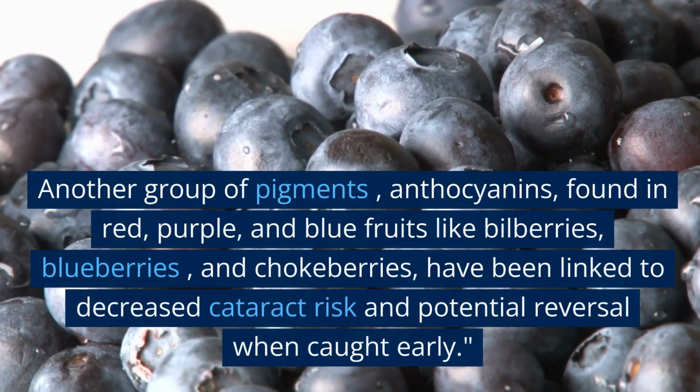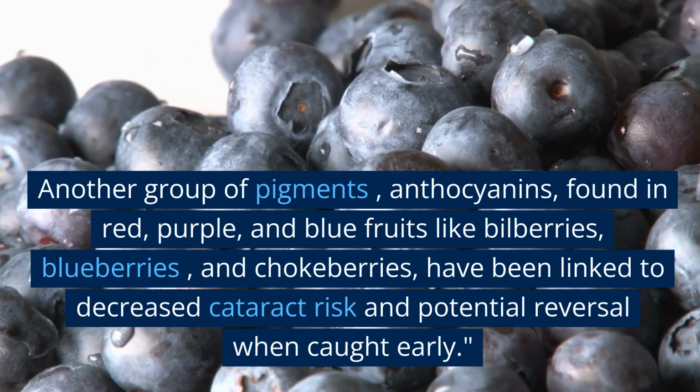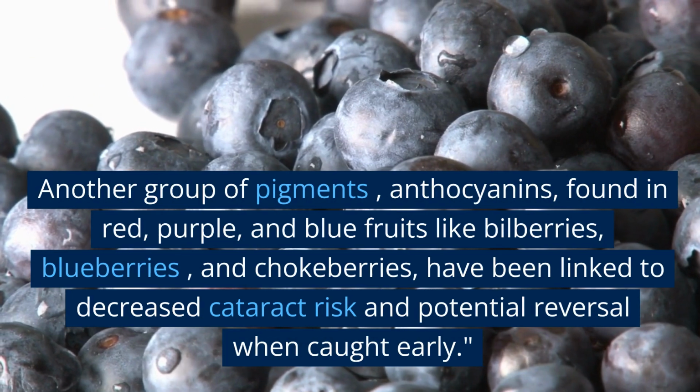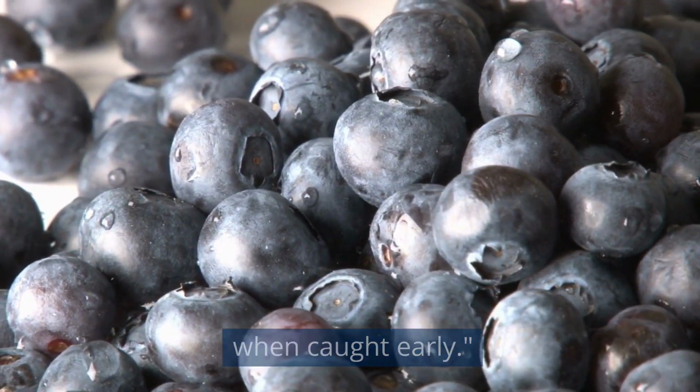These pigments have shown positive effects on eye health, including reducing the risk of age-related macular degeneration. Another group of pigments, anthocyanins, found in red, purple, and blue fruits like bilberries, blueberries, and chokeberries, have been linked to decreased cataract risk and potential reversal when caught early.